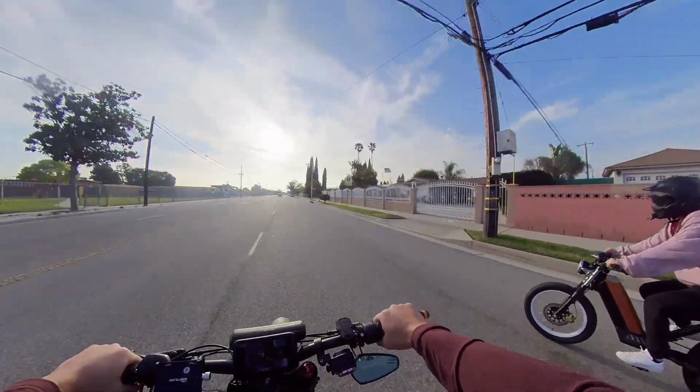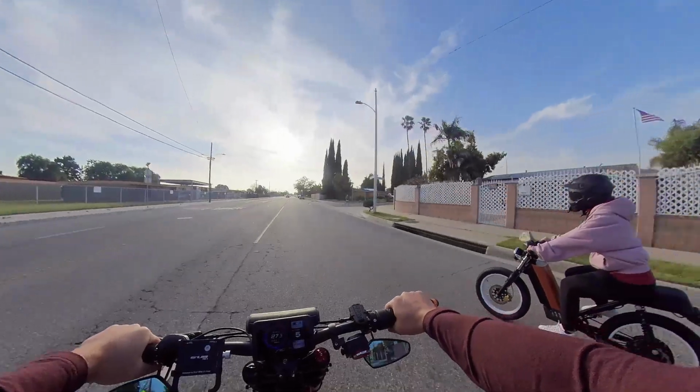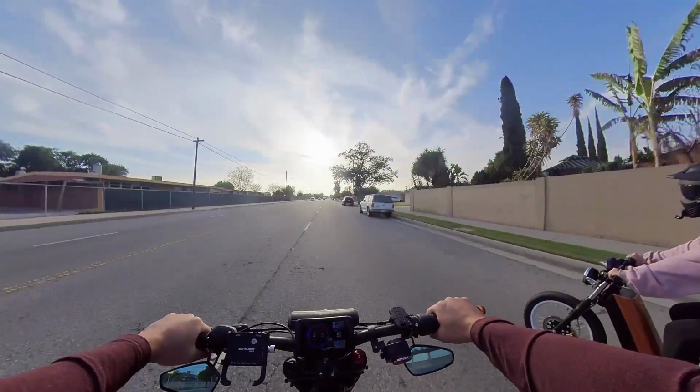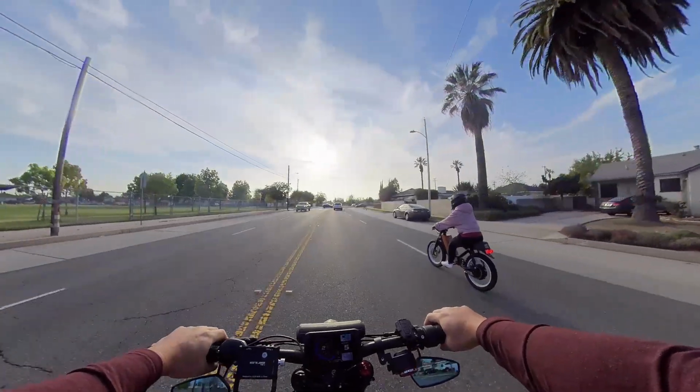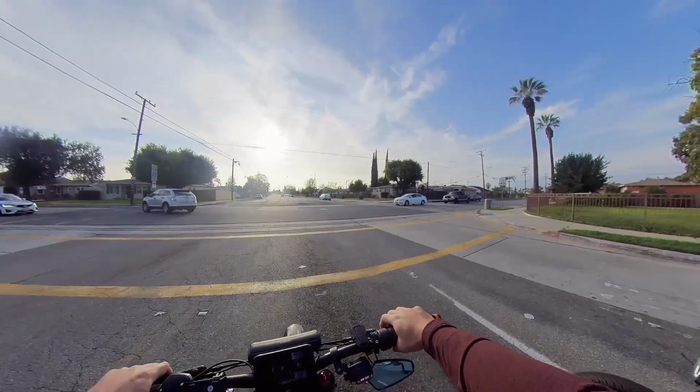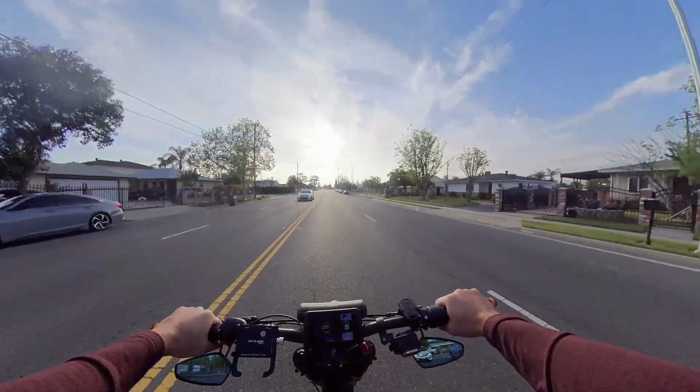Crystal's on our Onyx City 2 e-bike. It is up for sale, but no one's biting right now because the economy is not that good. Nice day to go out for a bike ride. I think I'm gonna add maybe 8 or 10 miles today, depending on the wife's mood.